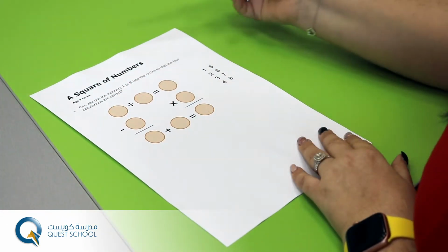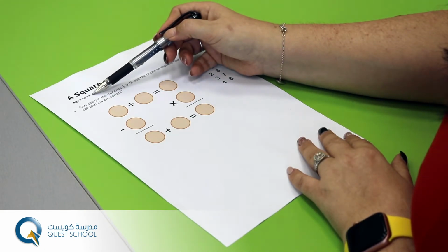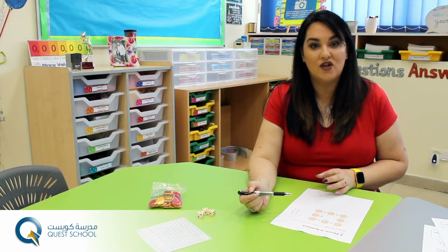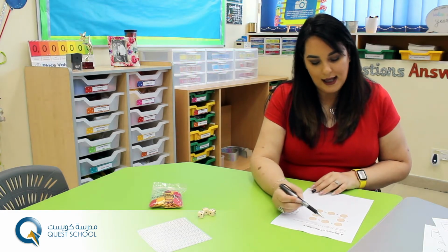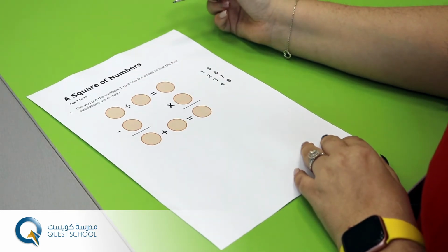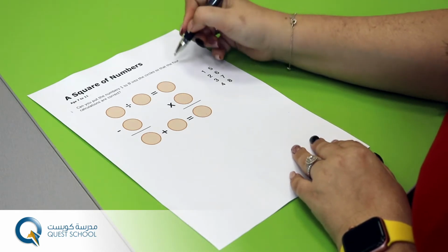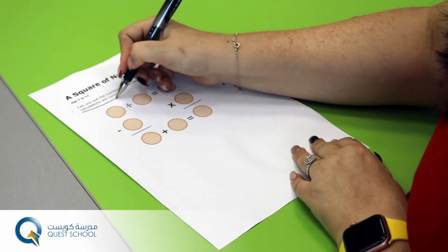So this one is a square of numbers, and this is geared for children aged between 7 and 11. So for my age group and for the children that I teach, this is perfect. Can you put the numbers 1 to 8 into the circles so that the 4 calculations are correct? Again, what I'm going to do is underline the key phrases. So the 4 calculations are correct.